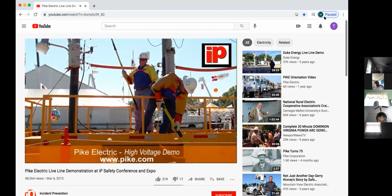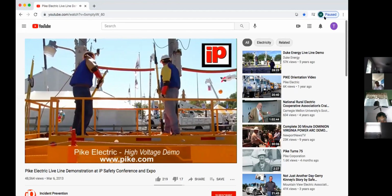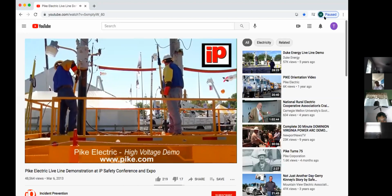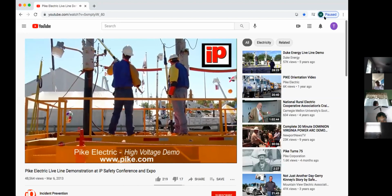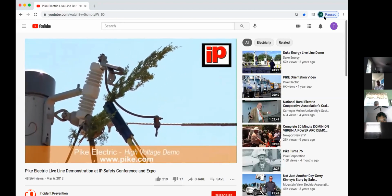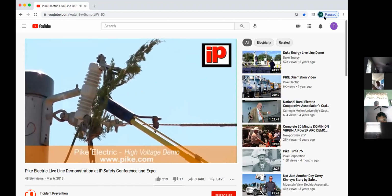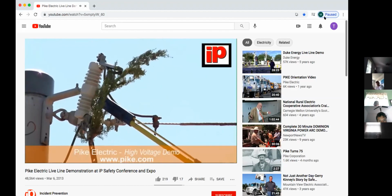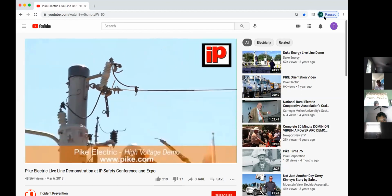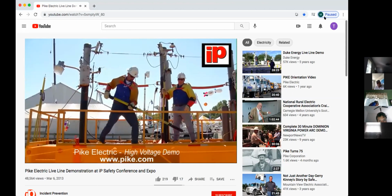Just to prove the point of how conductive trees can be, we're going to remove the cutout on the far pole there. And we're going to bridge that cutout with a small tree limb, a tree limb that actually came off this tree right here, and see if we can get the light to burn. See the light's coming on. That's just a small tree limb. You can imagine a whole tree, how conductive it can be.